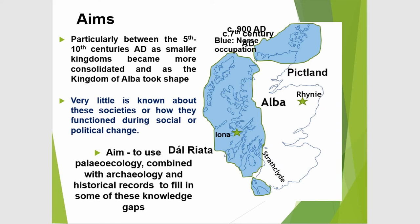But despite this knowledge, and despite the archaeology and the history, very little is known about how these societies functioned, particularly during political and social change. So the aim of my research in particular is to use environmental analysis and combine it with the archaeology and the historical data to try and fill in some of these knowledge gaps.